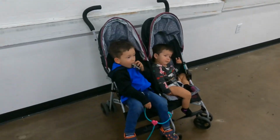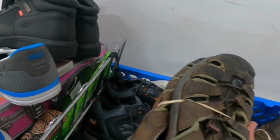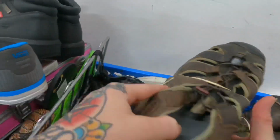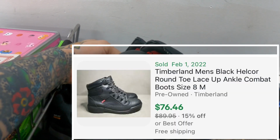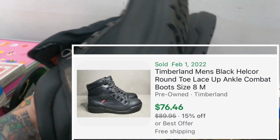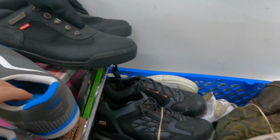Y'all know where y'all mama's at? Tiva sandals, some leather Keen Newport 2s. Stacy brought me these Timberland Hellcores. These are used, but in great condition, and used, these sell for 75 plus.